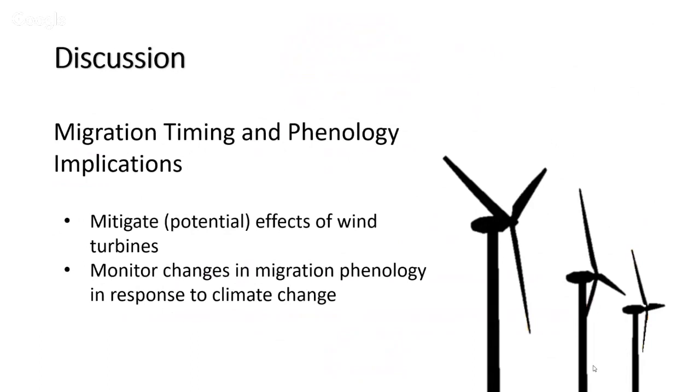To date, I don't know of any actual studies showing that they negatively impact plovers at all, not in terms of migration anyway. So this is a null point at this point, but it might actually prove important in the future. And when monitoring changes in migration phenology in response to climate change, having baseline data for when they migrate and seeing if they change in 10, 20 years might be really important. Like, they're migrating way earlier now. We've proven it, this is occurring. So this data gets at that baseline.